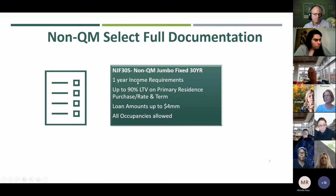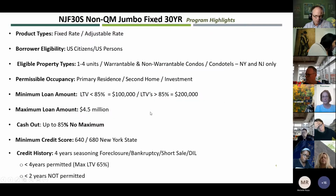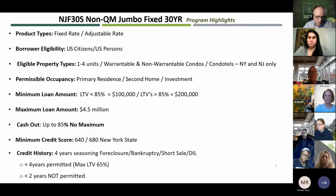So on this one, you're going to see it goes up to 90. The beauty is as well, no mortgage insurance. So none of our products come with any MI. This one goes to 4 million. So hopefully that's a big enough jump for you guys to accommodate the majority of your clients. And all occupancies are allowed. So if you are looking to do a second home and an investor or an investment property, not a problem. You can just do 1 year tax return, go buy an investment property.